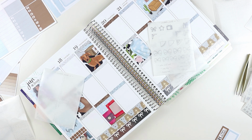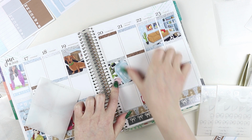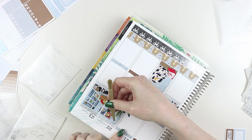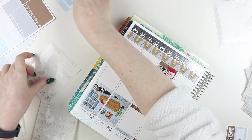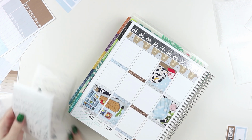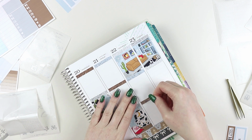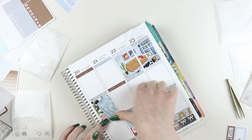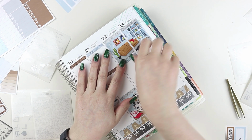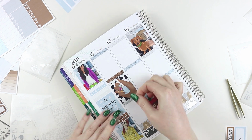Nothing wild and crazy going on, but these full boxes are just so stinking cute. The deco on this kit is just spot on. I love the bright colors in that, so I wish the accent colors in this kit had been a little more vibrant because there are so many fun, bright, vibrant colors in this. I will say I put these overlays down so fast. I think I did all of the header overlays in about 1 minute and 40 seconds, which is a record for me. This whole thing was a record for me.